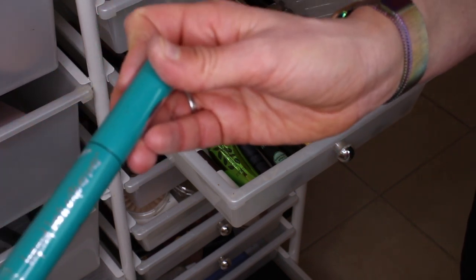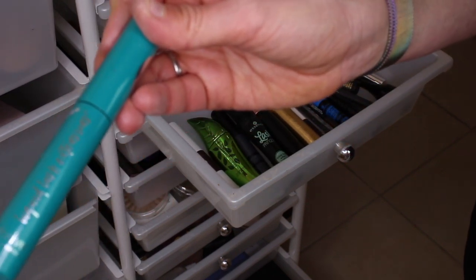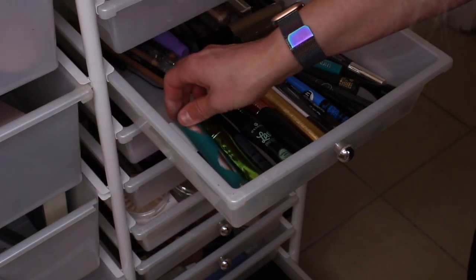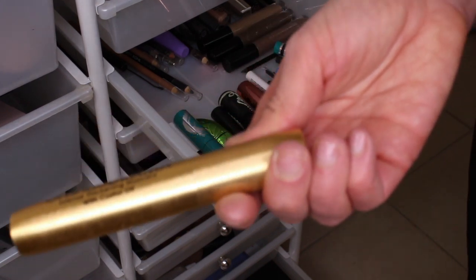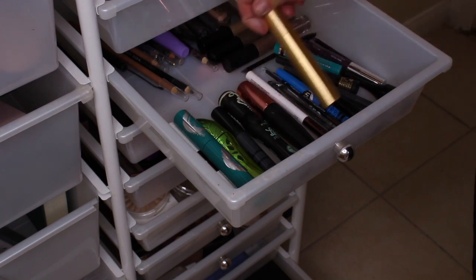Because I like Essence mascara as well as this, but this is amazing. This is like $24, but it's so, so good. My favorite mascara. And I got this from BoxyCharm, a Lash Drama, or Grand Drama. It's pretty good, I guess.